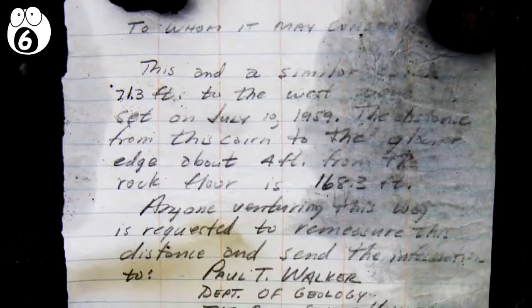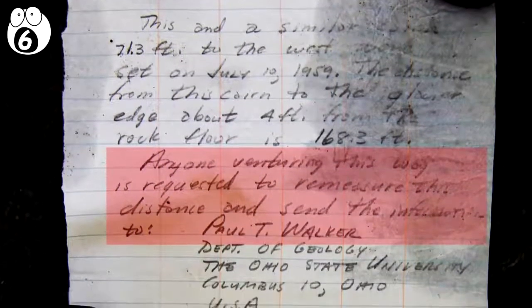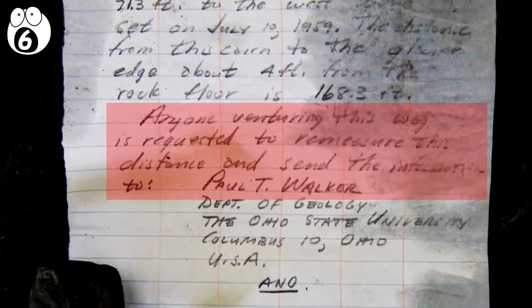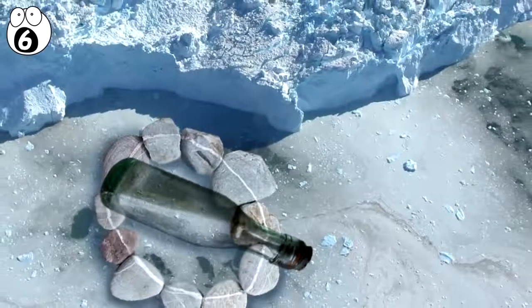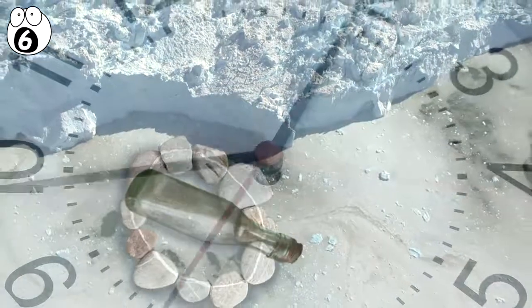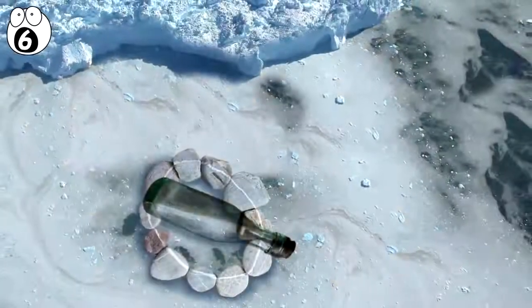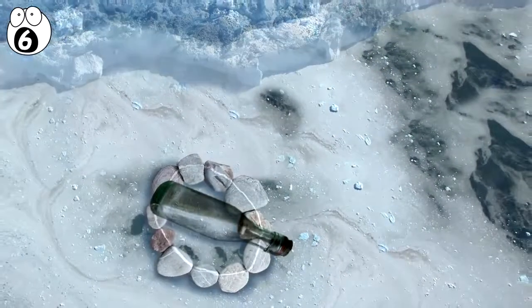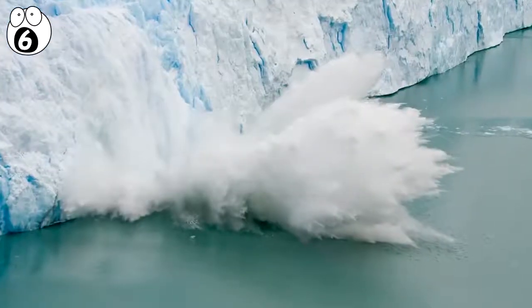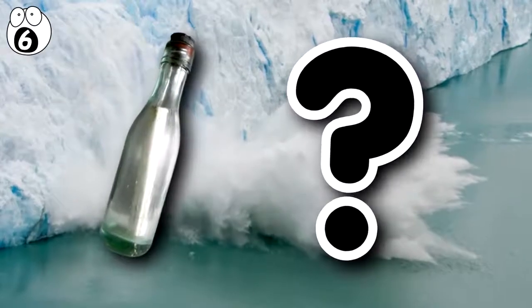The message inside asked the finder to measure the distance from another pile of rocks to a nearby glacier. They were then asked to report this distance to Walker at his office in Ohio. In 1959, the distance was 1.2 meters. Walker wanted to see how the glacier would move over time. When the bottle was discovered in 2013, Walker had died, and the distance from the rocks to the glacier was 101.5 meters. The edges of the glacier had melted due to climate change. Did Walker foresee climate change with his message?